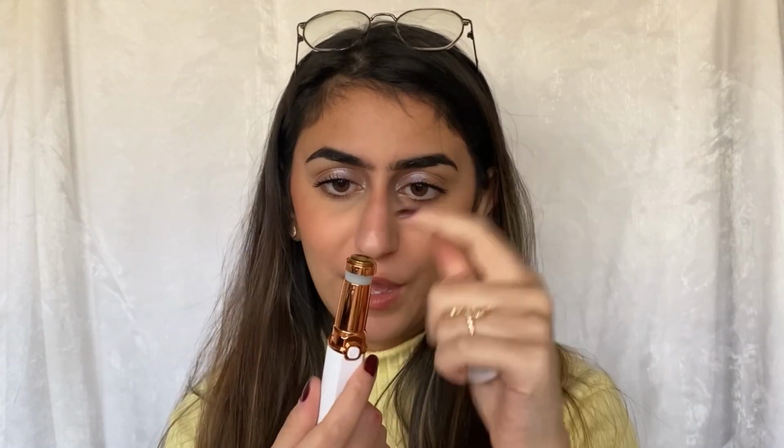You can keep it in your purse, but no, you can't close it if you have this head on, which is annoying. I wish they made a cap that closed with both heads, but no. So yeah, every single time you need to re-put the small head and close it.